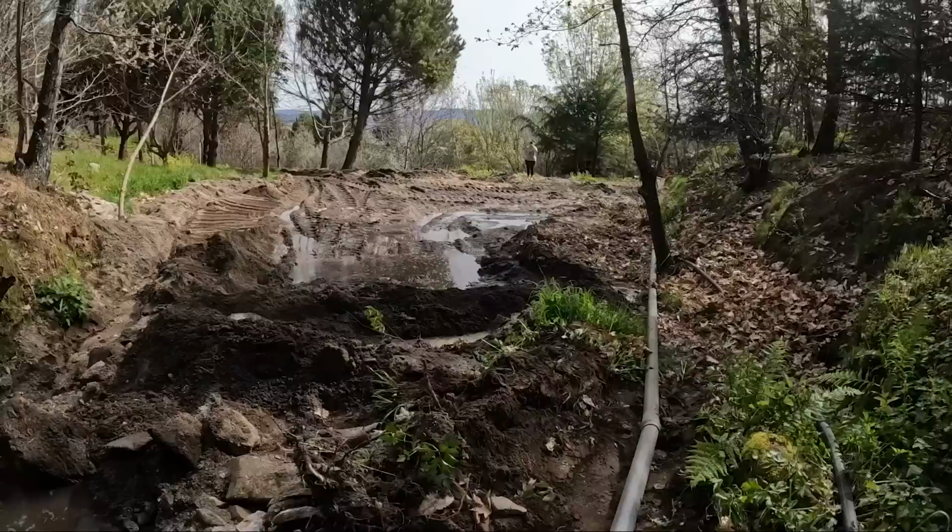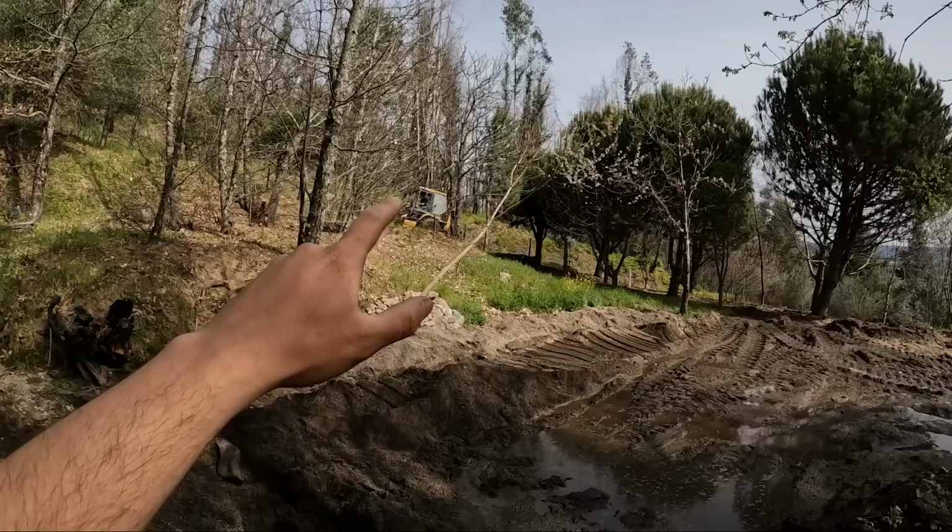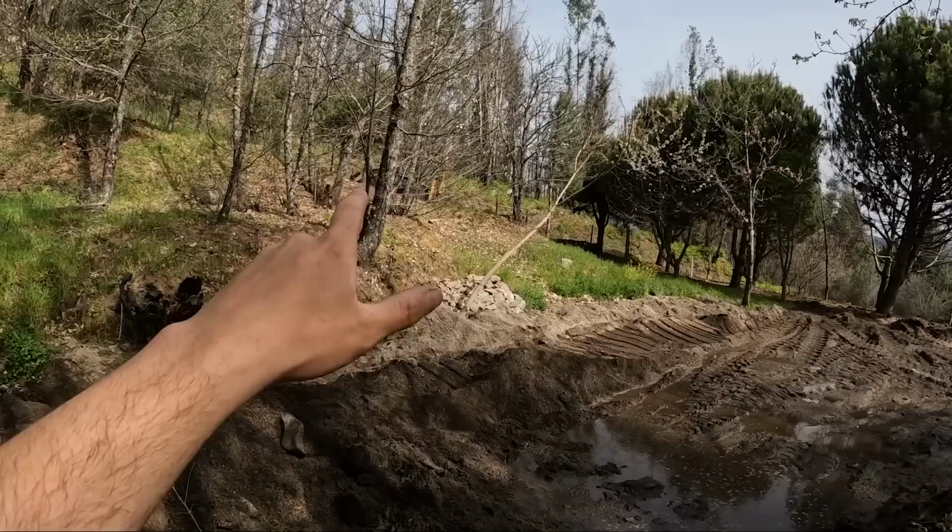The bucket is absolutely ginormous on this thing, and you can see the shape of the pond coming together already. It's all really exciting. And you can see he's just up there working on the road. So everything that's been taken from here is going into fixing the road, like I mentioned yesterday. And it's amazing to see.